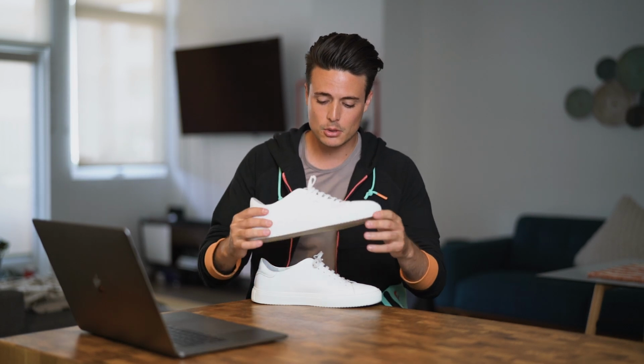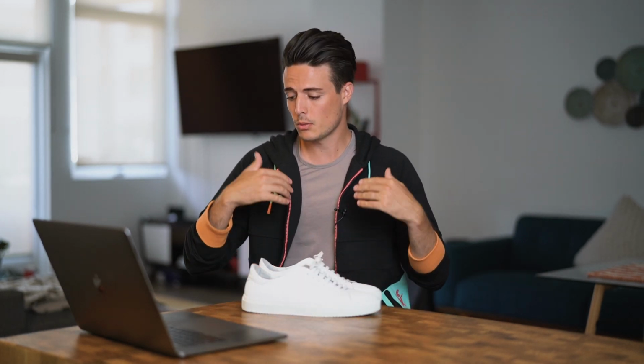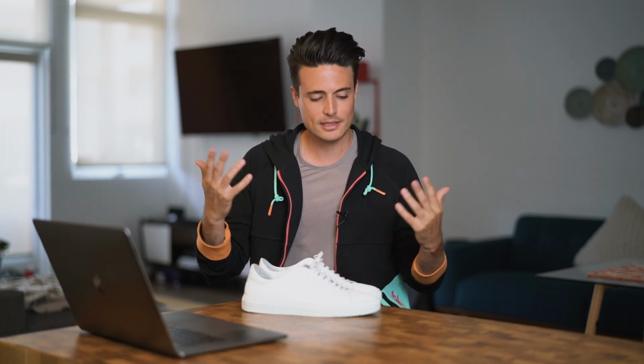So yeah, Axel Arigato Clean 90s, love the silhouette. Thank you, Axel, for getting me into the luxury sneaker game. Let's check out pair number two.